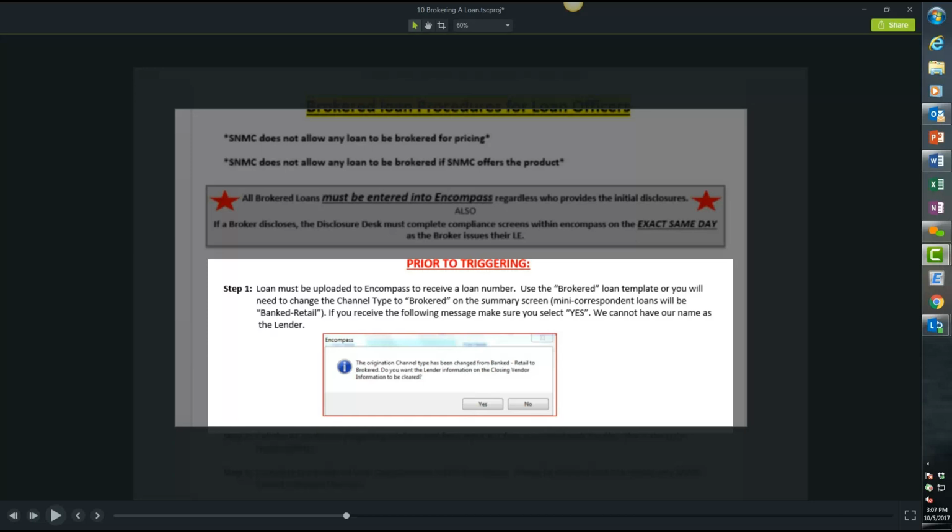So those are some common questions that we get, and I hope these explanations clear it up a little bit. Next, setting up your brokered loan. We've broken this into 8 steps. So prior to triggering your loan, the first step is to create a loan in Encompass and put it on the brokered channel. If you're unable to move it to the brokered channel for whatever reason, maybe you accidentally started it as retail, just let Blue Crew know and we'll go in and switch that for you. It's very easy for us to do.